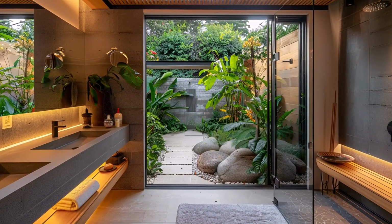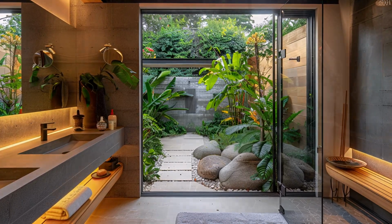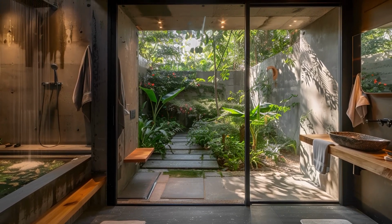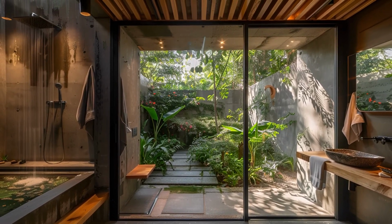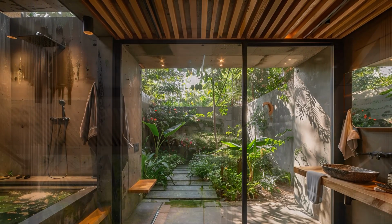A rainfall showerhead nestled within a corner lined with vertical gardens completes the picture of serenity. Here, the act of cleansing becomes a ritual of rejuvenation, washing away stress beneath the dappled sunlight filtering through the leaves.